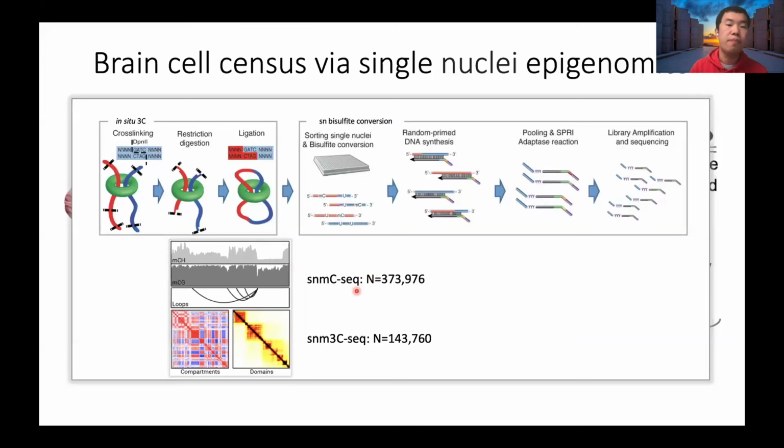With these two assays, we can get a lot of information, like the methylation level along the genome. We categorize the methylation into two different categories based on the sequence. The well-studied one is the CG methylation, which is the methylation on the CpG site, the CpG dinucleotide. The other one is for all the other cytosine contexts, like CA, CT, or whatever is different from CG, and we call it CH methylation. Both can give you regulatory information of the cell, and also this kind of higher level interaction of the chromatin.